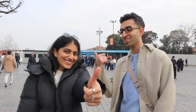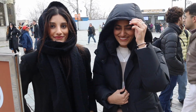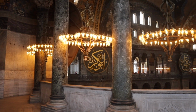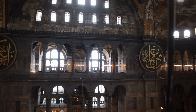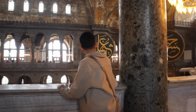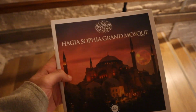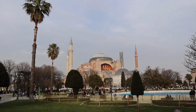So let's go. As the Hagia Sophia is a mosque, the girls had to wear head coverings to go inside. And as a man, you have to wear full pants, you can't wear shorts. But from inside the Hagia Sophia, it was stunning. It was like nothing I've ever seen before. The architecture, the Arabic symbols, my god, it was amazing. You can only visit the upstairs area as a tourist, as the downstairs area is only open to people coming in to pray.